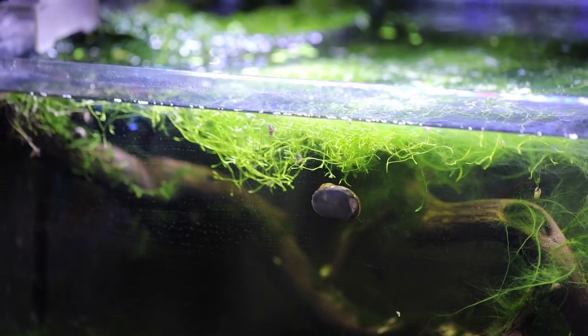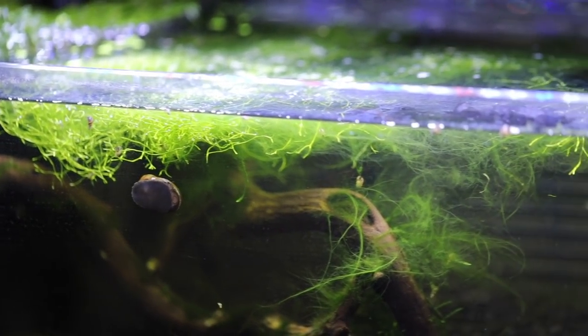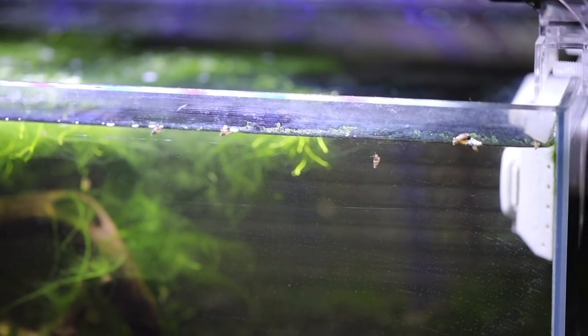Instead of me kind of neglecting the tank and hating it, I'm embarrassed by it, to be honest with you. I don't even want to show you guys what it looks like now. There's hair algae all over the place. It is a disaster. So instead of crying about it, we're going to fix it.